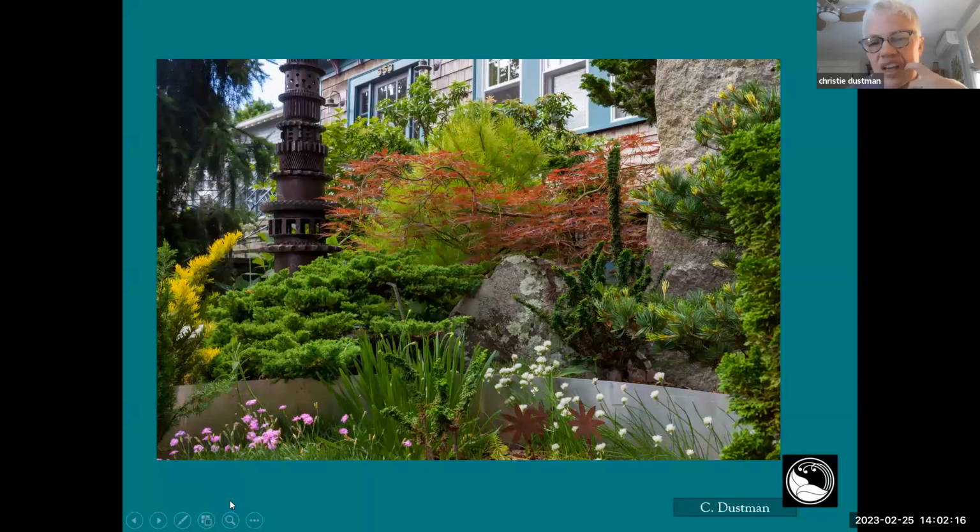This is in my own garden. So, how to blend different textures and shapes and objects together. I'm not so much on the less is more, but I really aim for that sense of blending.